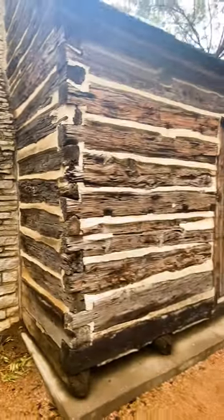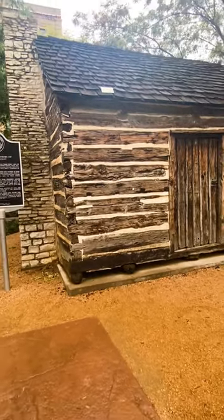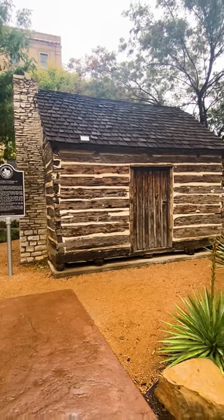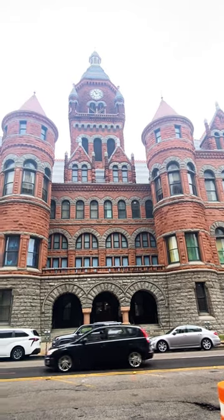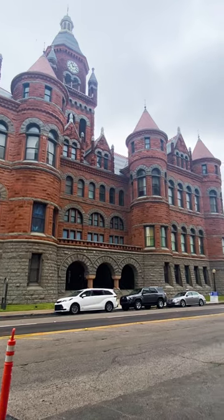They don't let you go in. Let me back up so you can get a sense of it. It's small. It's amazing. It's been there that long. Amazing. Isn't that cool? This is the old red courthouse, and I think it houses tourist information now.